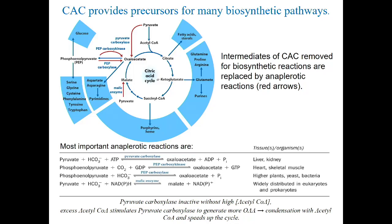If I run this way, with our OAA, can I make some amino acids? Yes, I can: aspartate, asparagine, and I can make some pyrimidine bases if I'm really desperate. From my PEP, can I make other amino acids? Again, that's the beginning of the semester.